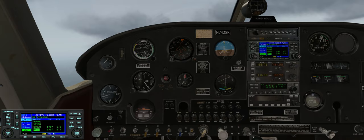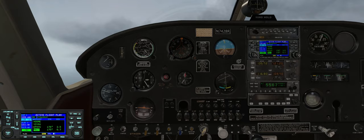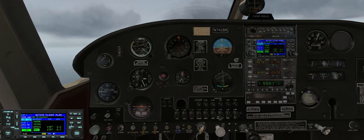So again, I'm holding a little bit right of the localizer. But again, I let that get away from me there. Stay ahead of that.